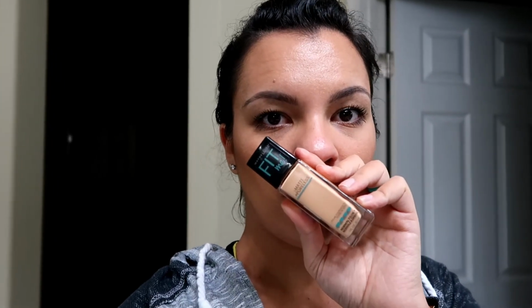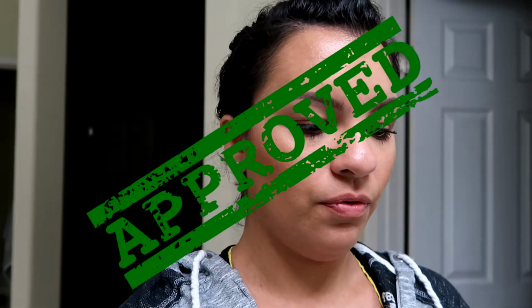Around my nose, you could see right here, there's no more makeup left because my nose was running and I was blowing it and stuff. But other than that, it looks pretty much the same as the way I did it this morning. Everything's still sitting where I left it, so I guess this passed the test. Again, it's a Maybelline Fit Me for normal to oily skin, so I don't know if that makes a difference. And it's the matte and poreless kind. So this gets approved from my test.